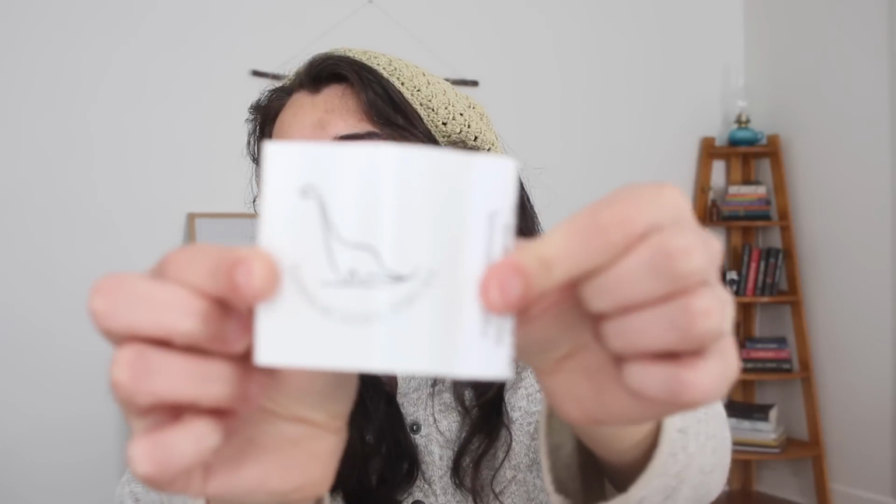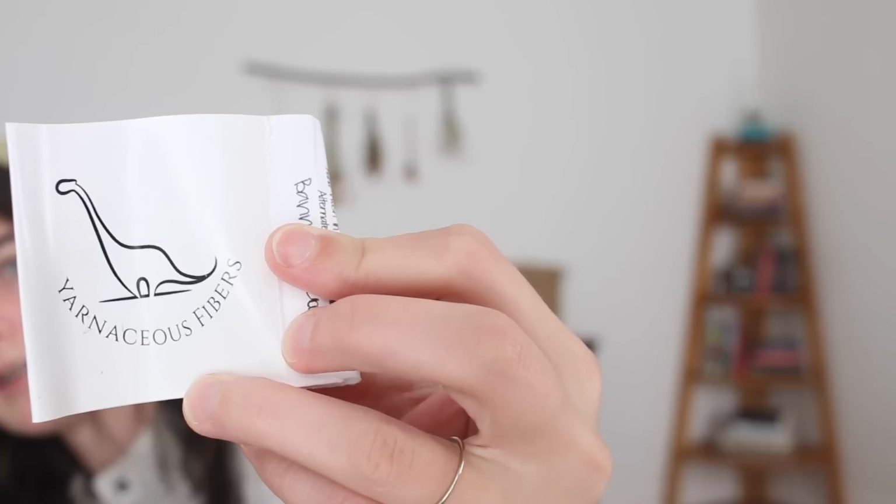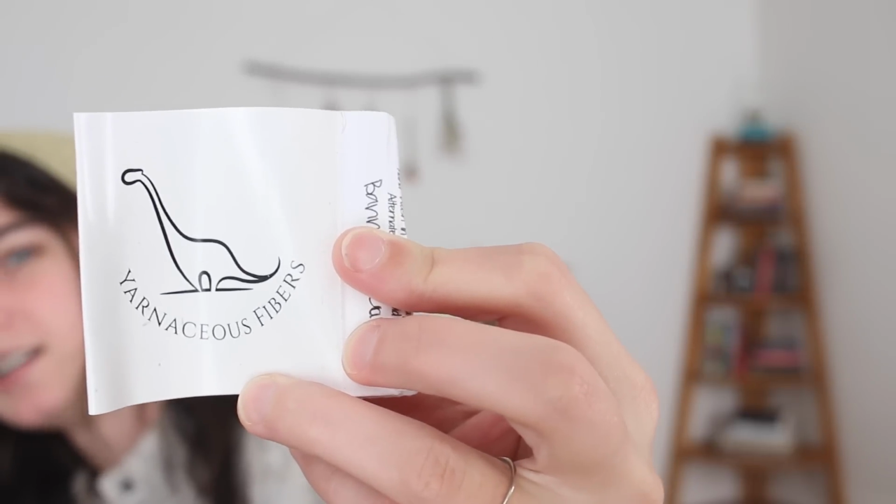What is it called? I did save this label because I knew I'd be talking about it. It's from Yarnaceous Fibers, and this is a new-to-me dyer. Hey, beautiful girl. It has a cute little dinosaur. There we go. So stinking cute. It's called Salsa Fingering. It's 85% superwash merino, 15% nylon, and it is in the colorway Bannerman Castle, which, love the name.